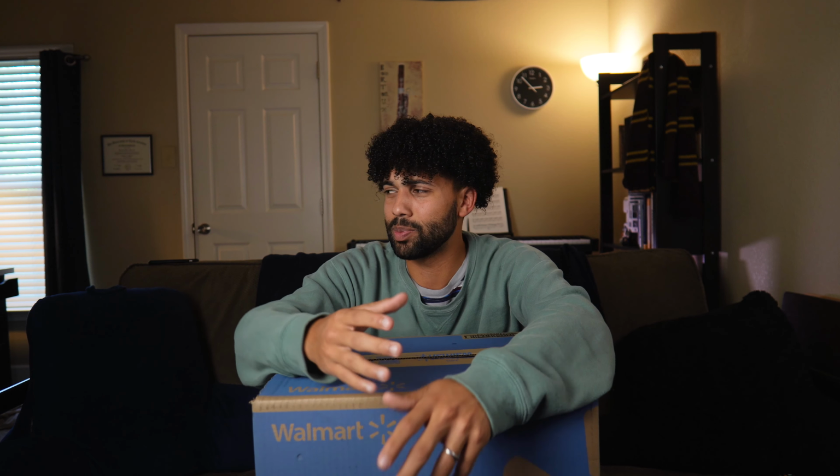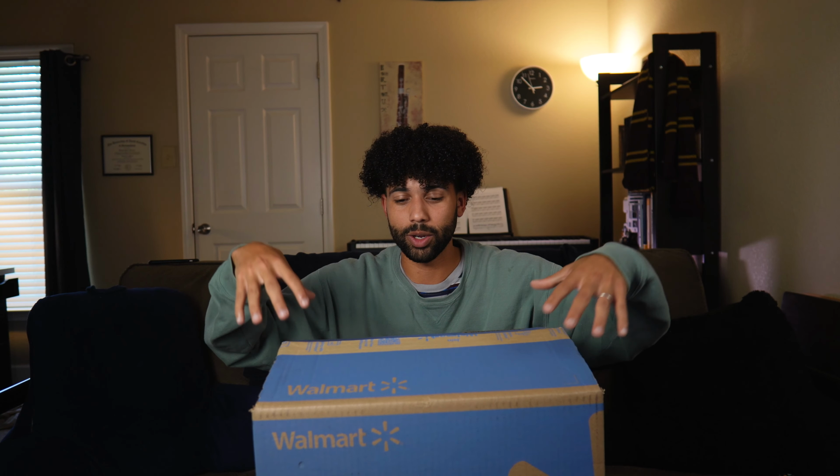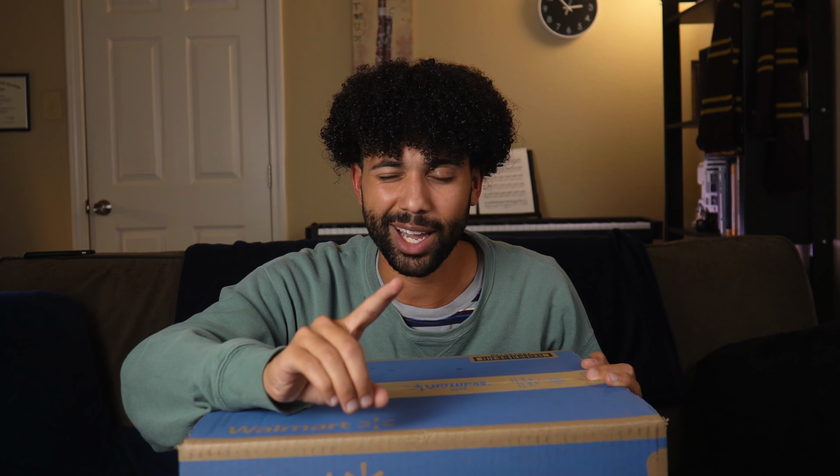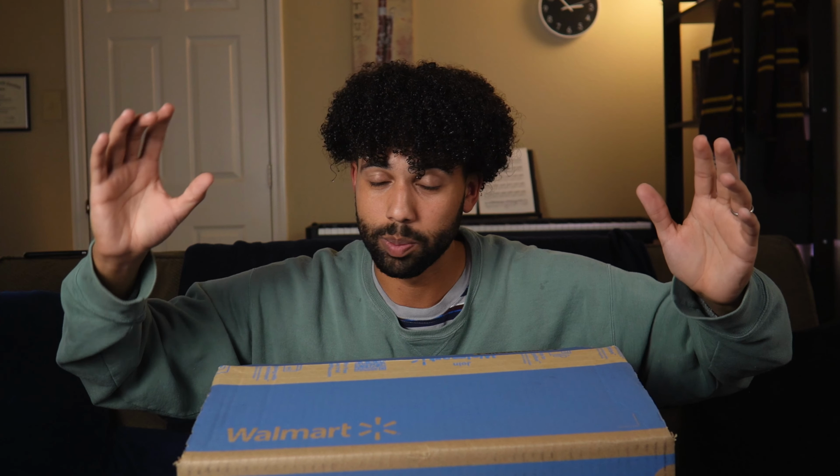But if you haven't guessed yet, based on all the other Lego sets in my room, there is also a Star Wars Lego set inside of here. It's actually three of them. Like I said, I splurged a little bit. There's some of the cheaper sets, and I got them all on a discount, all on sale from, as you can see, Walmart. So let's actually get into this and see what we got, and then we'll build them, time lapse it, and then I'll show you the finished product at the end.